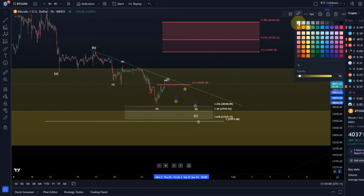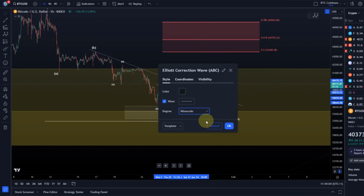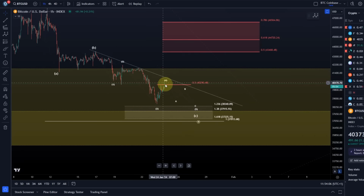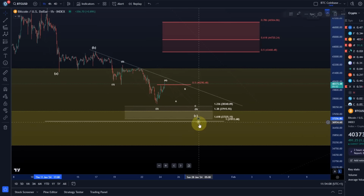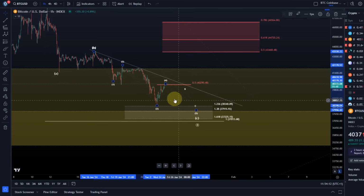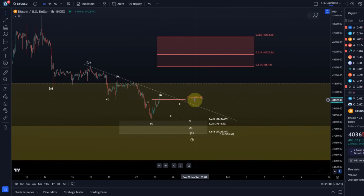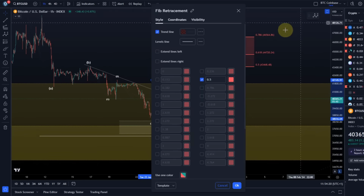But with that break above initial micro resistance, certainly there's now a chance that a low is in. But this is still something that can easily play out, okay? Quite comfortably, the price could still form an ABC structure to the downside. That would, in my opinion, get less likely if we see a break above the golden ratio, the 61.8 retracement.